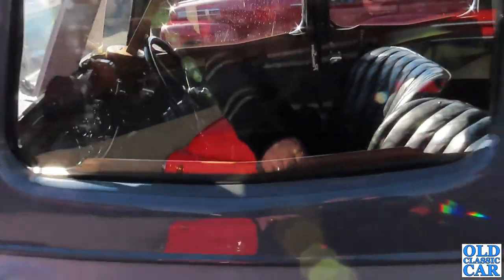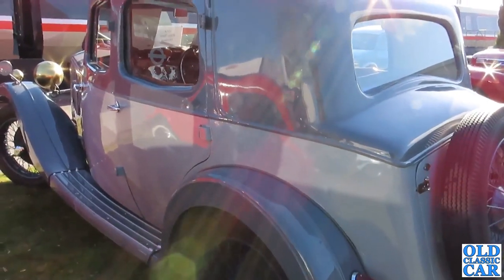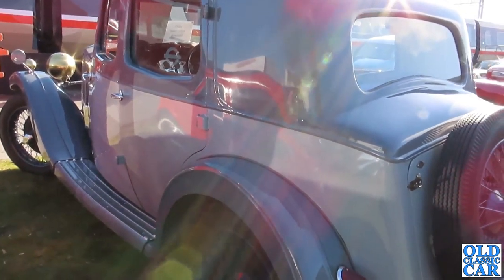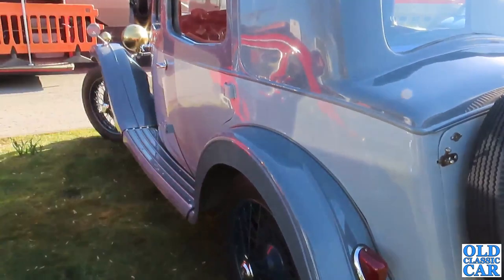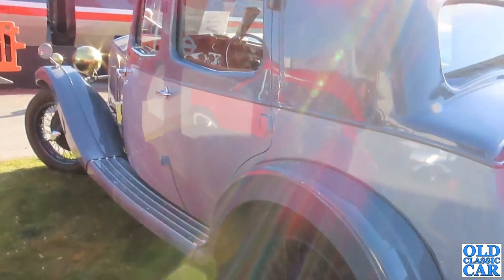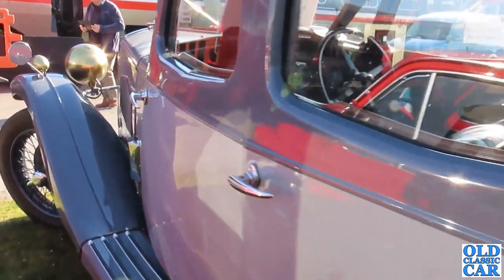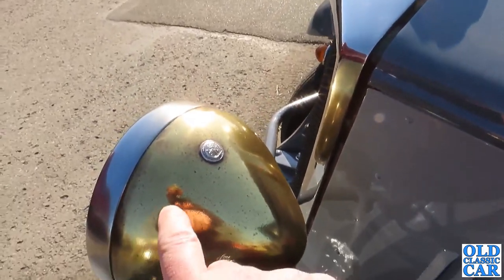It's a gorgeous car. It's nice to see one that's still a saloon, because so many of these got chopped up into specials. So when you've got a rough one of these and it needs the body frame rebuilding, it often costs more than building a special, and the end result is that the special will probably be worth twice what the saloon would be. These would have been either chrome or nickel plated originally.